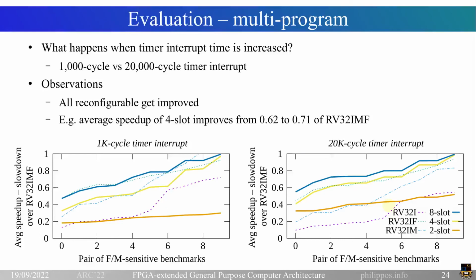Then, we compare the last plot with the same experiment but for 20,000 cycles interrupts. As shown from the figure, all reconfigurable series are improved. For example, the average speedup of the 4-slot series improves from 0.62 to 0.71 of the performance of our V32IMF.